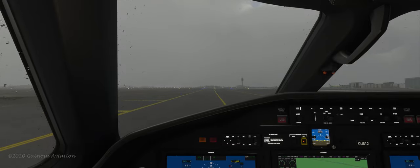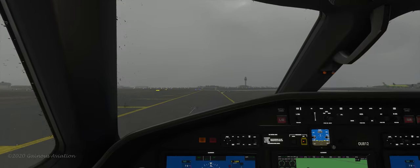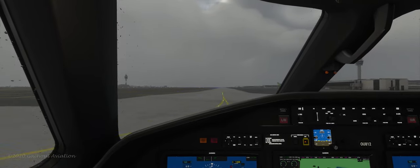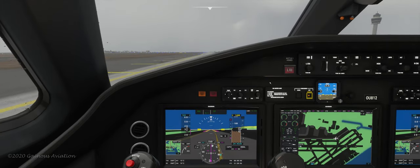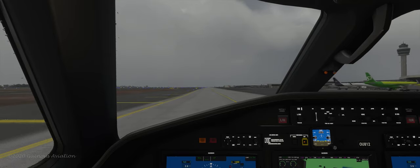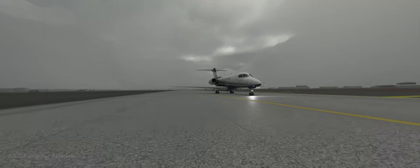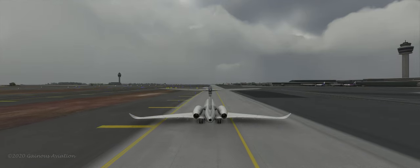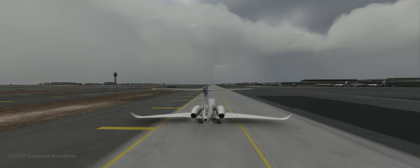Still got a light rain coming down. Almost to the gates. Let's get an external view here. Well, we made it down in one piece. As they say, if you're able to walk away from a landing, it's a good landing. But if you're able to fly the same airplane the next day, it was a great landing. So I think we checked those two boxes.